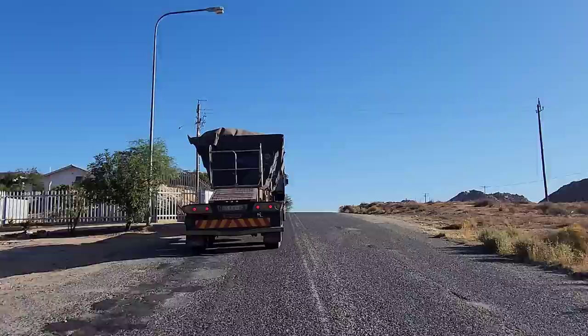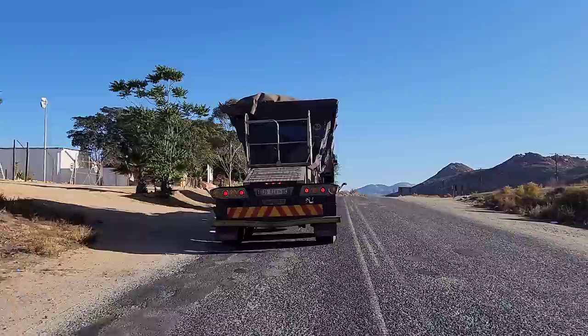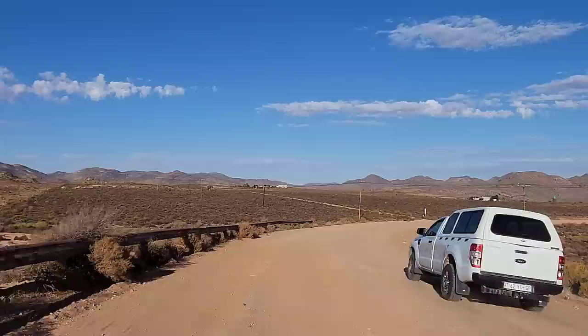Okay, we're heading out of Springbok and we are heading to our accommodation for the evening. I'm actually looking forward to that. Yeah, I think it's going to be nice. And we have 8 minutes to get there. I don't want to make our host wait any longer. All right. The board said 2.3 kilometers down this road. Okay, cool.